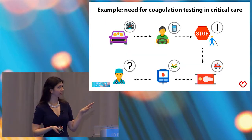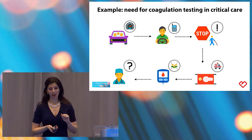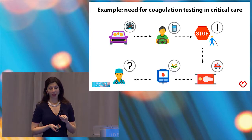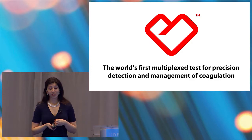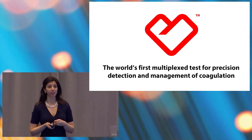So let's go back to this example. So you're in the ambulance, you're taken to the hospital. What if a doctor had a way to be able to detect whether one of these drugs was in your system and could even potentially give you some medications to reverse the effects of these anticoagulants before you go into a surgery, and to make it safer for you in that surgery so that you don't have risk of postoperative or intraoperative bleeding?